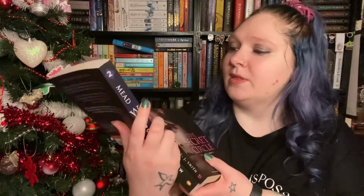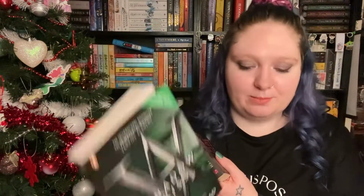So yeah, okay. The rest are presents. So I'm gonna go with the ones Liv got me first. She got me the first 3 books in the Vampire Academy series. So that's Vampire Academy, Frostbite, and Shadow Kiss by Rochelle Mead.